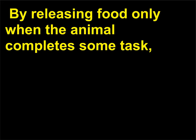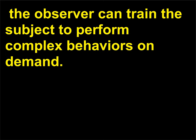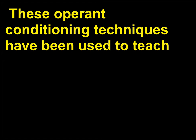by releasing food only when the animal completes some task, the observer can train the subject to perform complex behaviors on demand. These operant conditioning techniques have been used to teach behaviors such as training pigeons to play table tennis with their beaks.